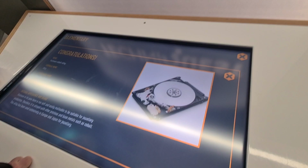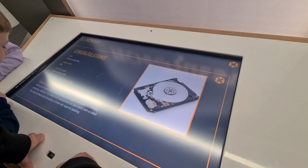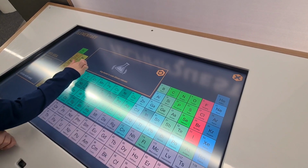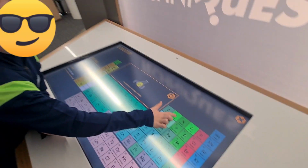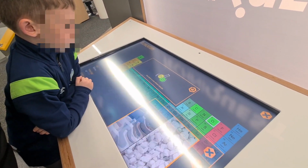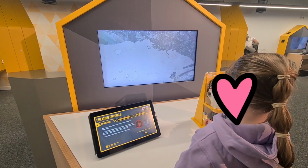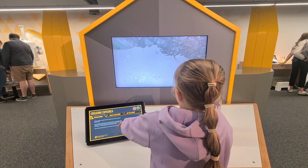With this cool machine here, you could pick elements from the periodic table and mix them together to make new things and see what you ended up with. Calcium. What else can you put in, carbon or oxygen? What did you make? Burnt lime. Ooh. This station here allowed you to see crystals melting and reforming using the little microscope there.